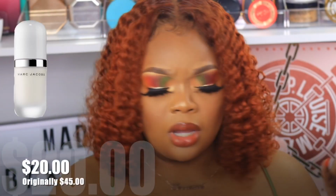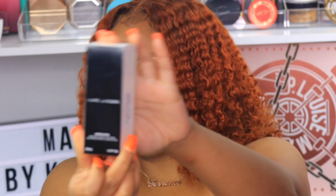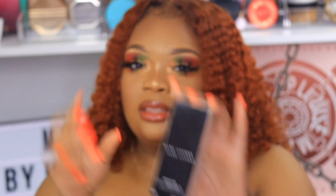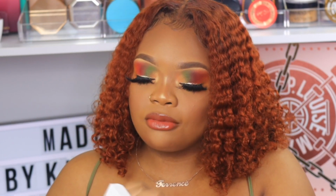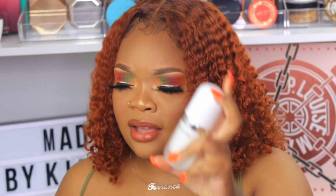And also from TJ Maxx, I found this Marc Jacobs Undercover Perfecting Coconut Face Primer. This one I knew, first of all, I already know Marc Jacobs is not cheap, and I knew it had to be something worth getting because they had it locked up in the little box where you have to take it to the cashier and get them to unlock the box so you can get the product out of it, so you can't steal it without the little alarm coming off. So I got this for $20, and I believe this one is originally $40 or $45.